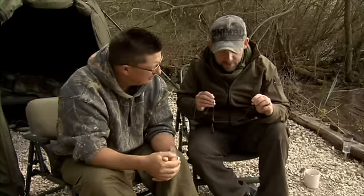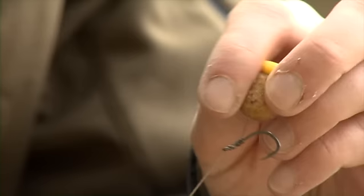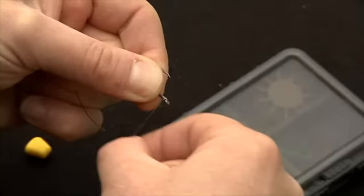Well, basically I stripped some off and it took, you know, a few goes to get it right, but it's about 6 centimetres. So when you tie the hook, you've got 6 centimetres of uncoated from the eye of the hook back, and then you whip down the hook, say 10, 12 times.